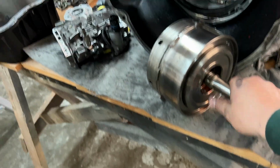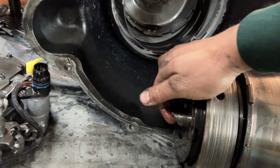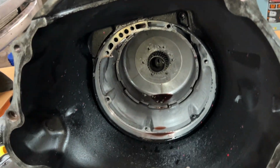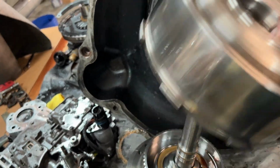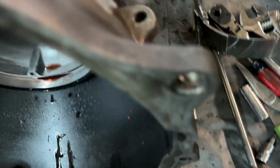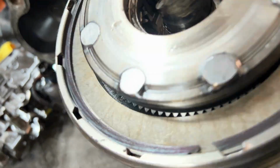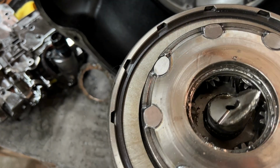Well, I don't know what's wrong with it. Ain't got no intermediate shaft. Wow. Snapped the intermediate shaft in half. My goodness. That is pretty cool. Here's your third gear drum. We'll take that apart later. Here is our input drum and what's left of the intermediate. We'll have to take this apart here, but that's not a good day.